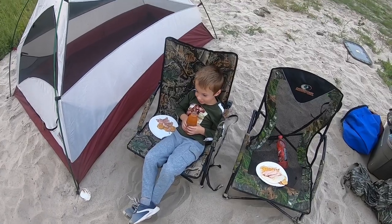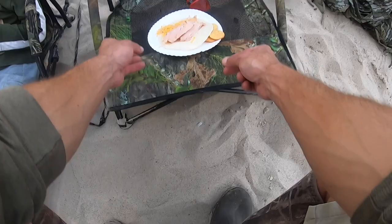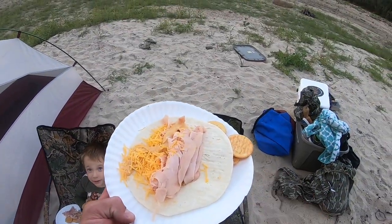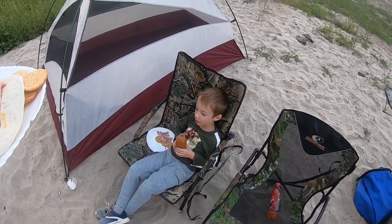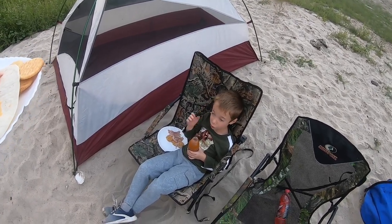Easton's sitting down having some supper, a Gatorade, crackers, and ham. And I made a little ham wrap with cheese and Chick-fil-A sauce. Right now, we just caught a wiper, and I'm going to cook him up pretty soon after I eat this.